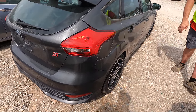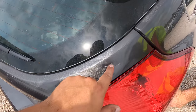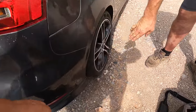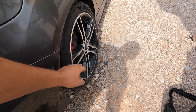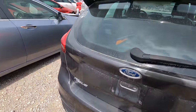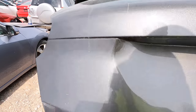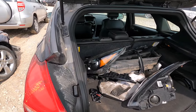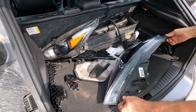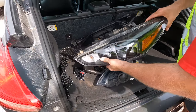Okay. All right. A little bit of damage right here. Run your hand on that. I think they put those on the day of the wreck. Yeah, she's got new tires. And it looks like we got some of the parts in the trunk, so maybe some of it's salvageable. Then again, maybe not. I'm sure these headlights aren't cheap. Yeah, we got broken tabs. Okay, broken tabs. That's never a good sign.